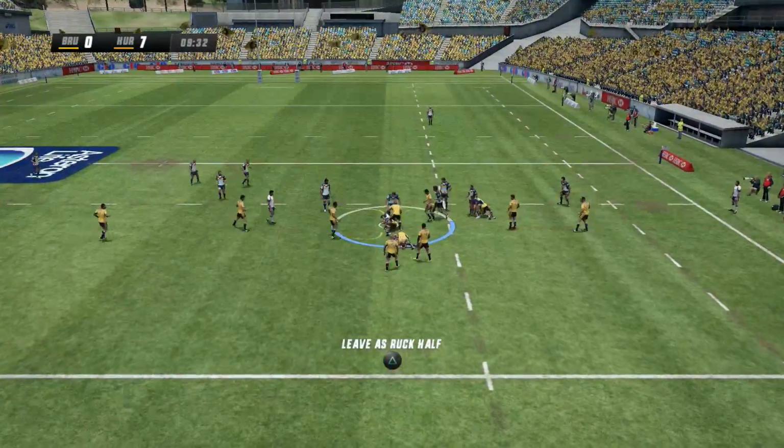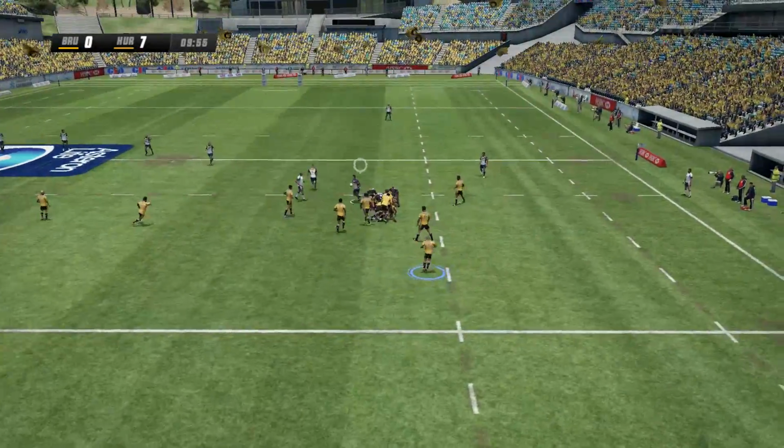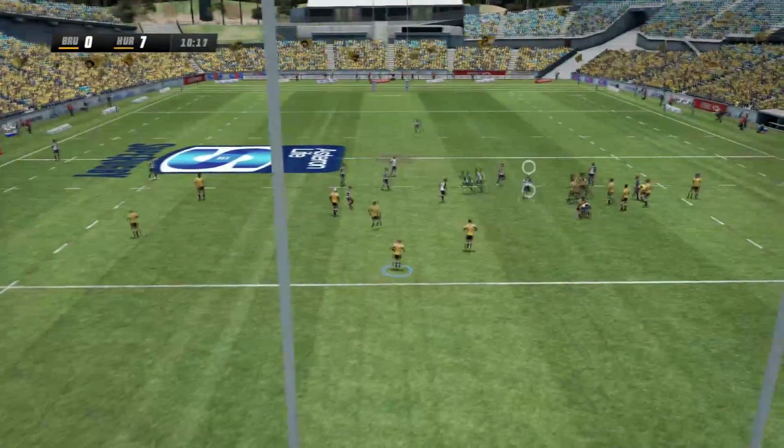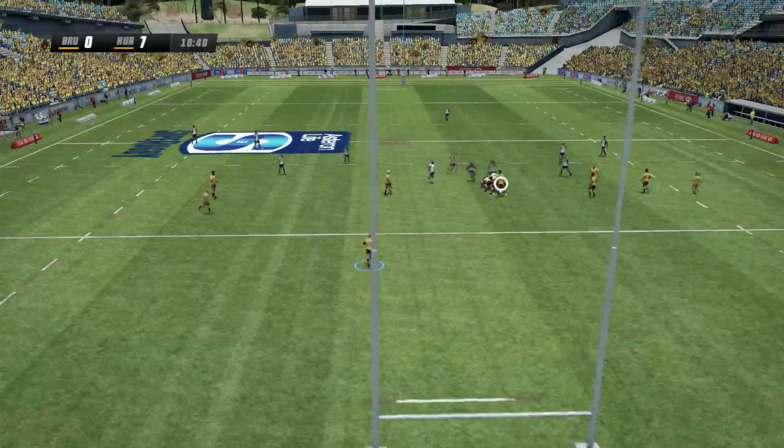Pops it in short. They look to keep it tight here, the Brumbies. Now they go for a bit of width. They find a big piece of space there. Cutting it back, but the big boys are there and they're ready for that ball. And it could be turnover.